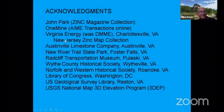The map collection at Virginia Energy, or the old Division of Mines, Minerals, and Energy in Charlottesville, was donated by Austinville Limestone, the ag lime company. These were totally left behind in a mine office building. And so a few years ago, using some money from a USGS grant, the Virginia Energy folks got permission from Austinville Limestone people, and they hauled a good portion of the collection up to Charlottesville, and they photographed it. And this is all available online now. It's a terrific set of maps. All the level maps, these are the maps that Keith Ross used to model the Austinville mine.